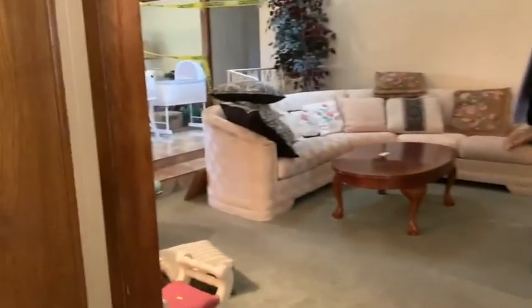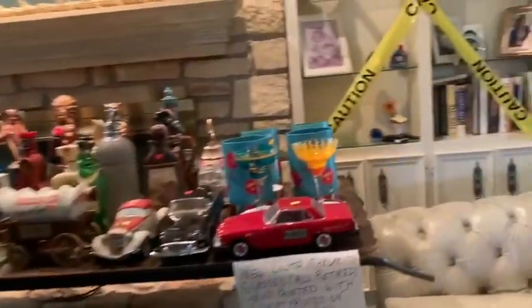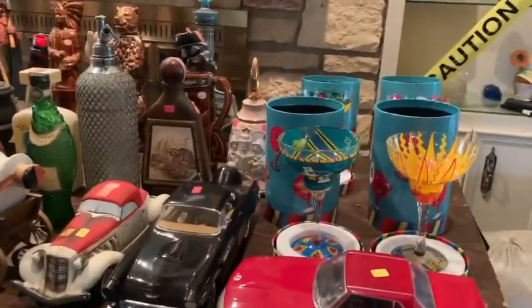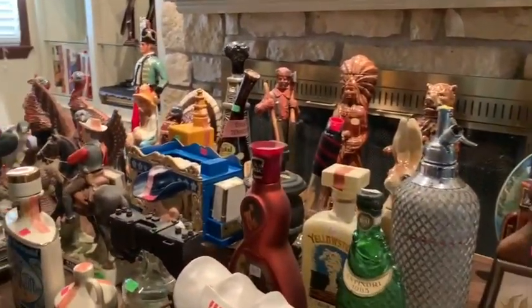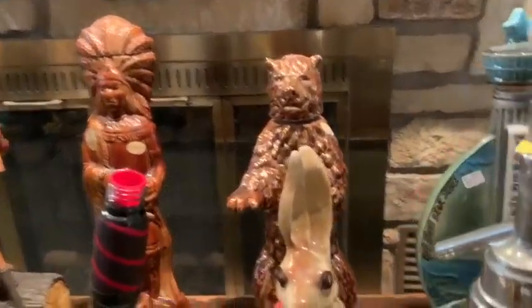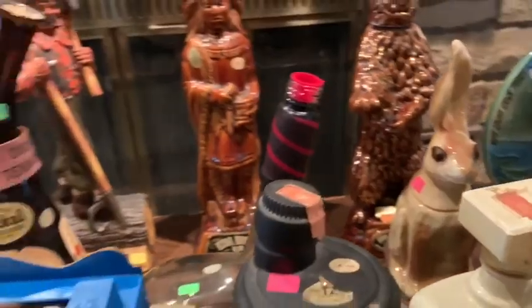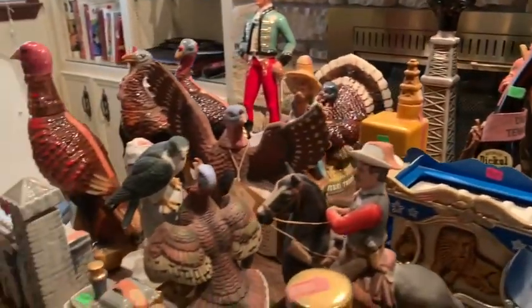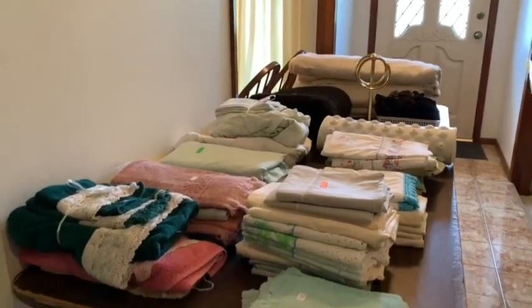All right, lots of little knickknacks, and like I say, okay. Now, there were a bunch of decanters, and again, I don't know anything about them. There were some that looked pretty cool. The Indian chief, there's a hare right there. The bear's kind of cool, and I think they were a little bit pricey. I can't see the price right now because it's too zoomed out. But if you know anything about those, let me know. And there are linens, which can do okay.